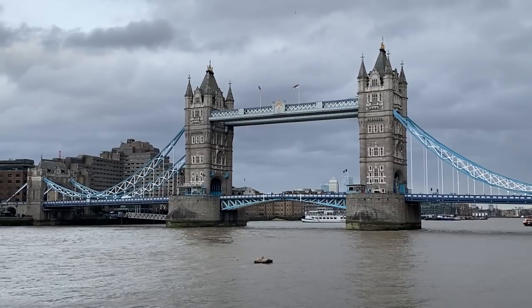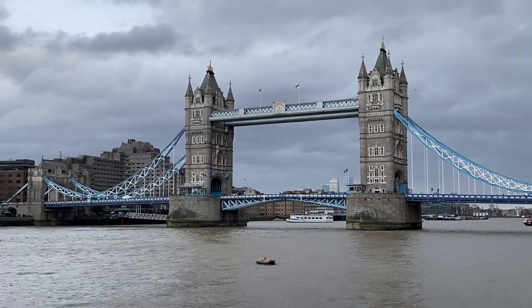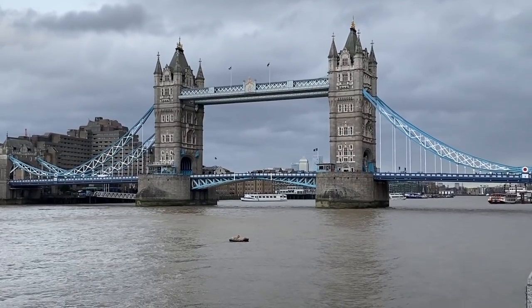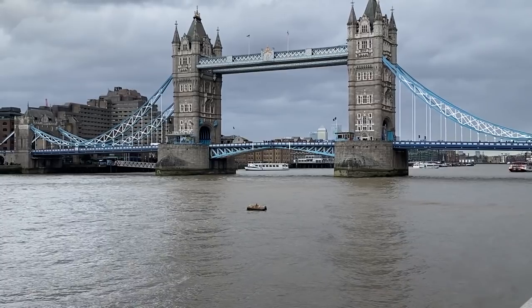Now, they also had, for the Diamond Jubilee of the Queen, 1,000 flotilla barges headed up the River Thames here. A stunning spectacle on the day, and a million people lined the River Thames to get a glimpse of Her Majesty on the day.